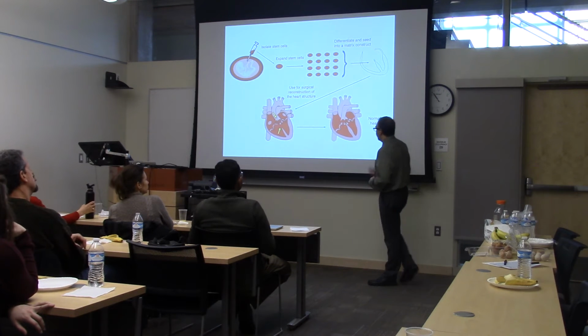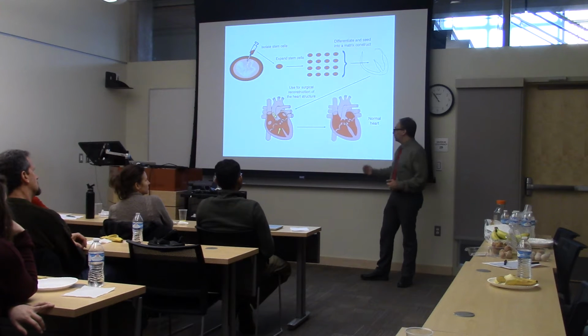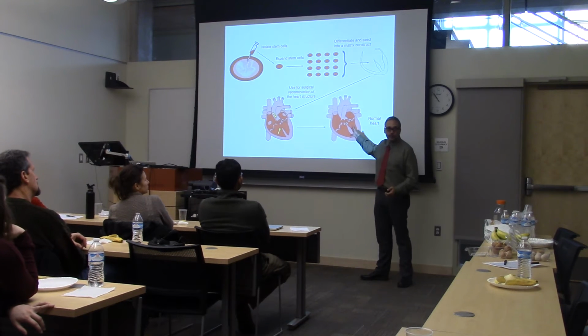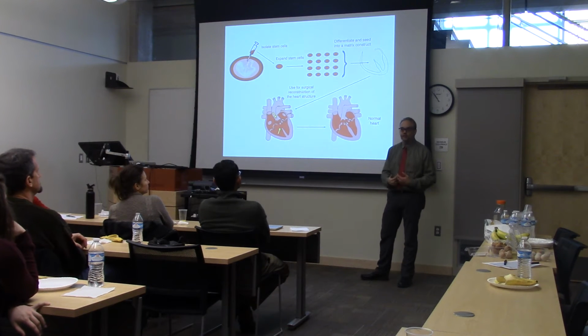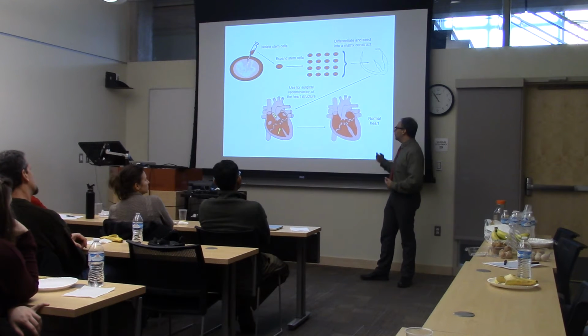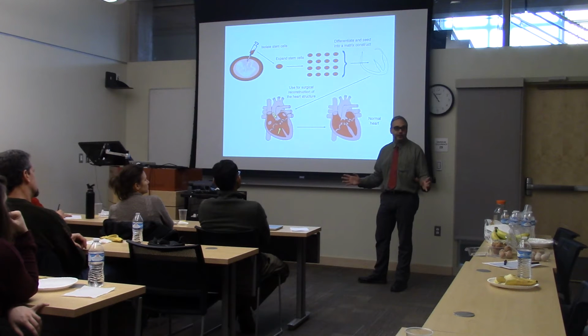And the goal is to have something that doesn't form a scar, so that a few months after the surgery, you can't tell the difference between the implanted tissue and normal tissue. We think that would not only give better outcomes in current surgeries, but also allow surgeons to start thinking about different surgeries they could do.